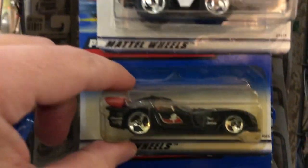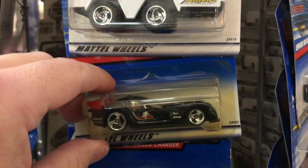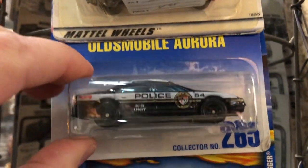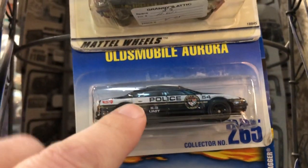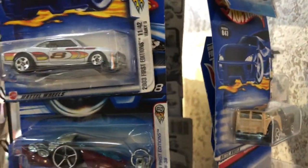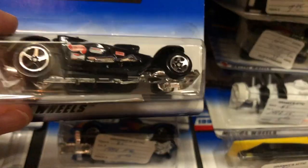Panoz GTR-1. That's a beauty right there, guys. Check that out. Livery, basic. All right, we're going to get a key to that case and see if we can check out what's in there. A little bit dark in here, guys, but this is usually where he's going to put some of the better castings. So we're just going to take a look in here and see what we've got.